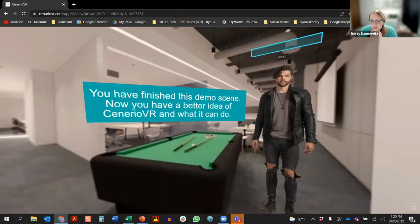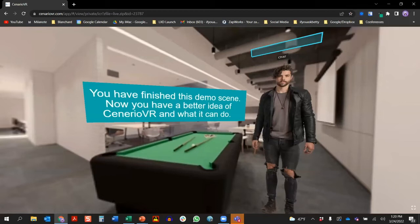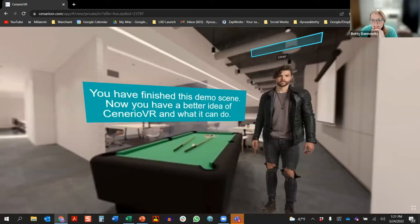Bill says, if the learner is viewing on a tablet or phone, does it support the use of the device's gyro to move around in the space, or do you have to drag it with your finger? I'd have to test it, but my thought is that you have to move it with your finger. I don't know if there's somebody else on the line that knows a different answer. I'm pretty sure, Betty, that if you do it in CenarioVR, you would move it with your finger on your phone. Yep, thank you. Yes, Heather's correct.